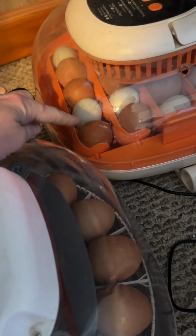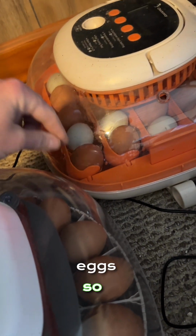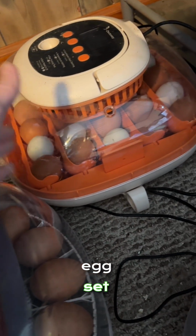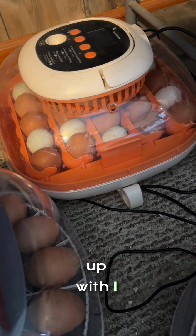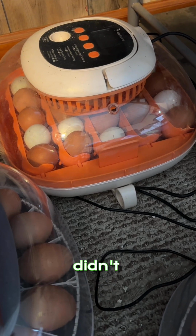And all I did, next time I do it, I'll have to take a picture, but I doubled up the eggs. So I did like a crisscross, and I put 2 quail eggs per chicken egg set. And I think I only filled half of the incubator. I ended up with, I think, 17 quail. One had a deformity, and I think one just didn't make it.